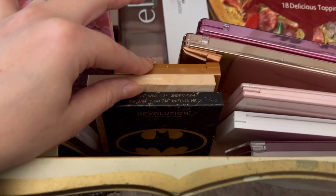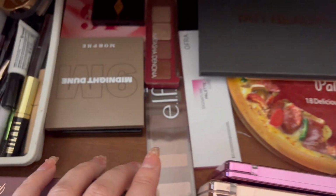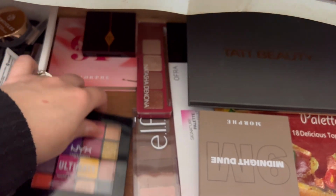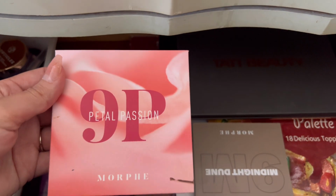The ones I do have, like Revolution, ColourPop, that's Ulta. This is fun, but this screams summer more than spring. I just used this palette, but I love this palette so much. This is the one that I was comparing.